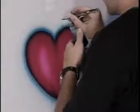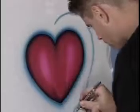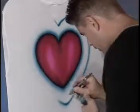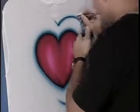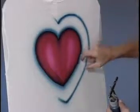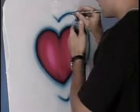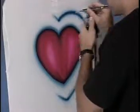Now I'm going to take the blue again, and I'm going to put a border around it here. Even though I've used a stencil, this is where that freehand ability really comes in. The ability to go around this heart, it's pretty close to equidistant all the way around it. Again, for beginners, that's not an easy thing to do. But once you get it down, it's very effective, especially with this design. Just going to saturate a little bit more.